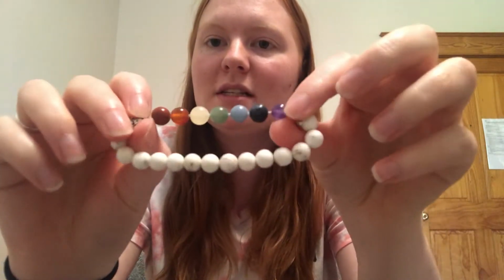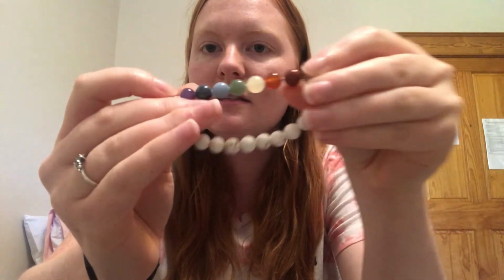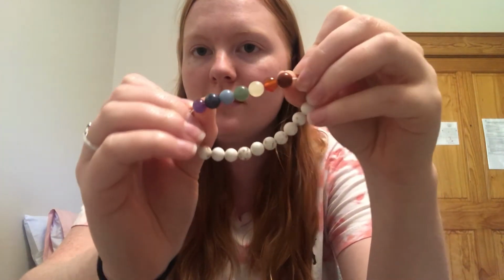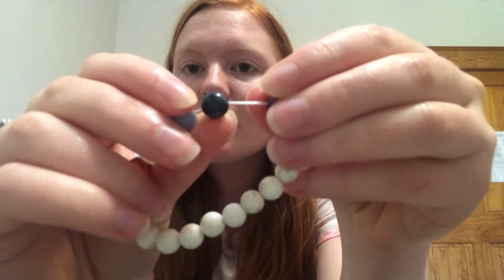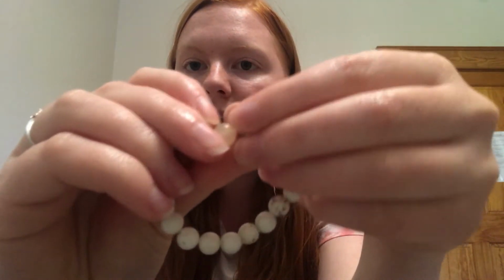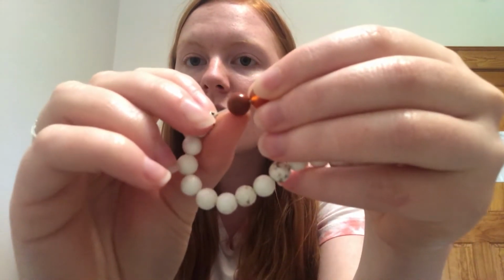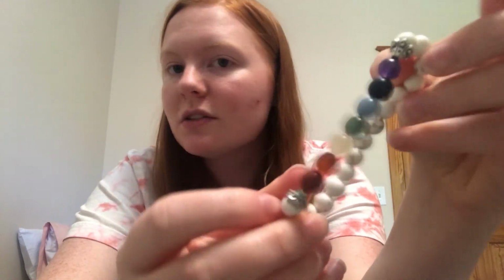Next up, I have black tourmaline. I love this crystal so much that I have a whole bag full of them. This whole bag. Next, I have this bracelet that you saw that I bought. This is howlite, and these are the chakra stones. We have amethyst, lapis lazuli, blue lace agate, green aventurine, citrine, tiger's eye, and garnet on here. I'm pretty sure those are what those are.